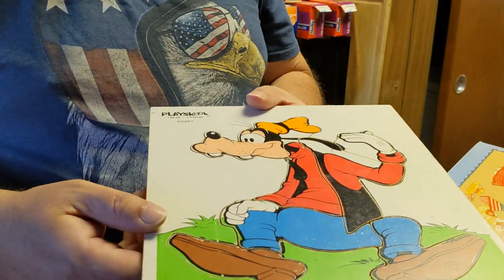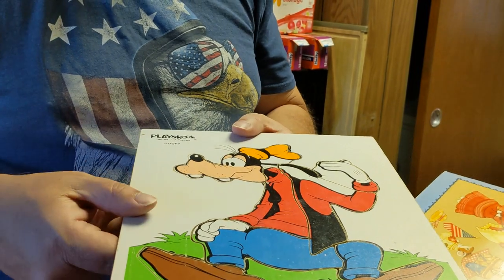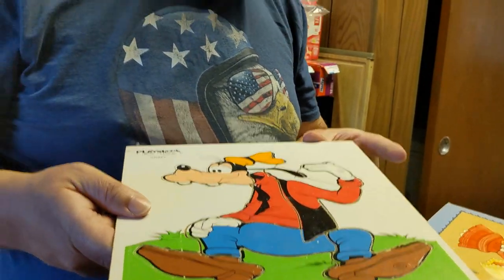Now we also have a Play School Goofy vintage puzzle. We got a few lines and some edge wear. That's pretty common for these. And Goofy here, let's see, did I make an offer on Goofy? I'm going to find him on the list here eventually. Where are you at, Goofy? There you go, first one I wrote down. $8, so I did. I made an offer, and they took it for $8 for Goofy.